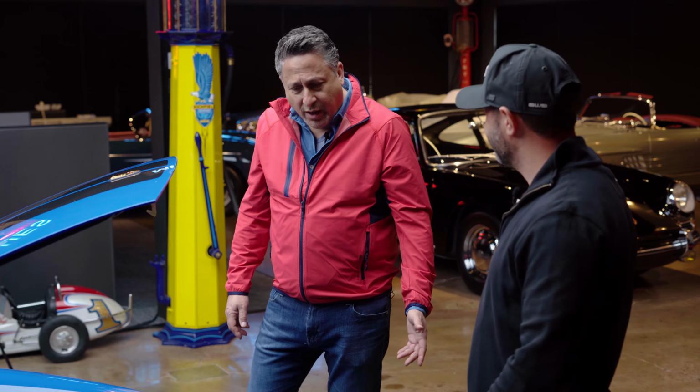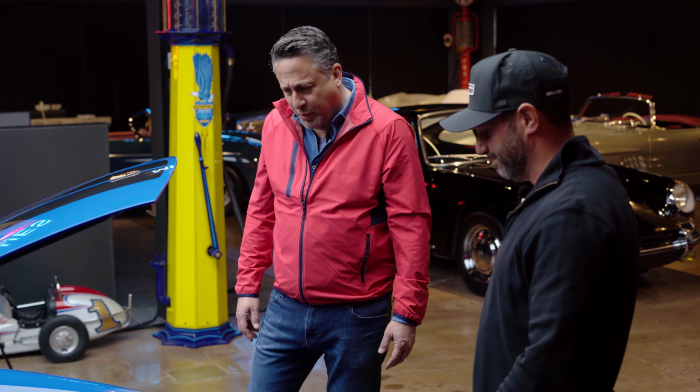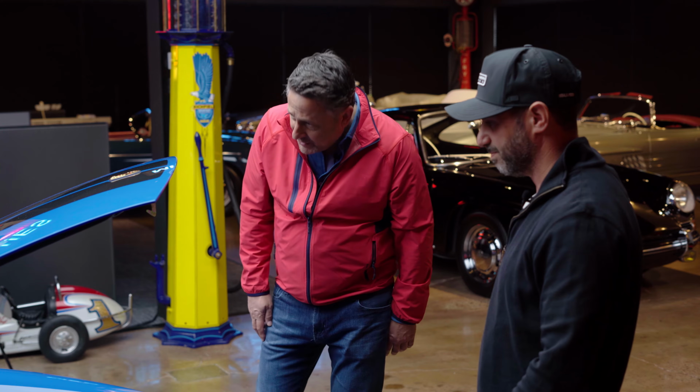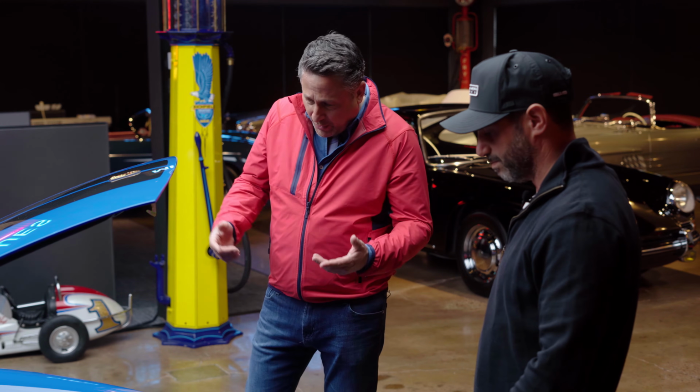Well, you're not fitting a set of golf clubs in here, but I guess that's the trade-off. But absolutely great use of that space, because you got it all buried underneath there, all that important stuff. And a nice finish under here, again, as expected. So the front here is nice and clean.